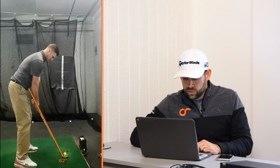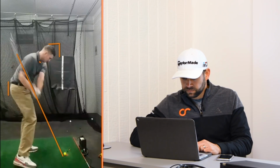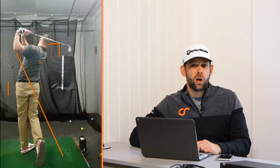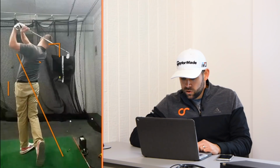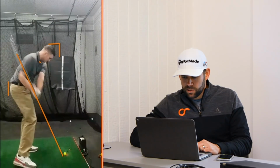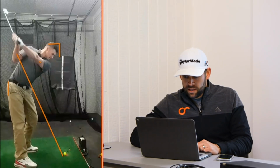Now, as we go through this golf swing, I'm just going to put a couple of reference points here. Okay, I'm just going to play this through first so you can see. Okay, good looking golf swing. I think you all agree there. That looks like a pretty nice movement. Again, looks like he's fairly athletic, looks like he creates a little bit of speed. So there's some nice things happening in this golf swing.